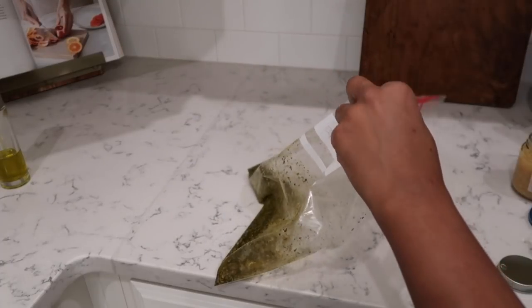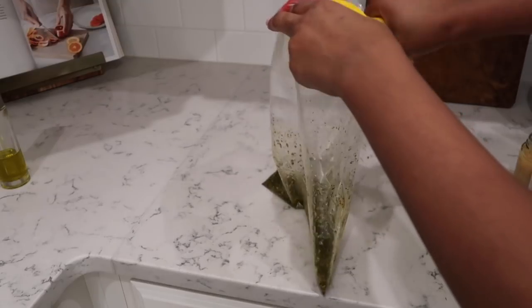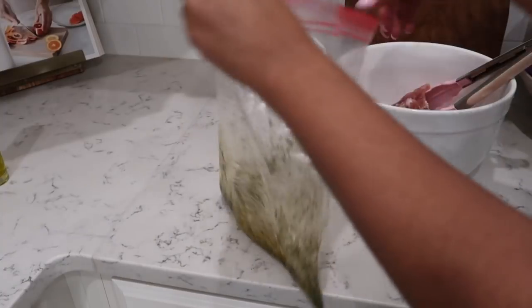Does anybody else have a hard time following recipes correctly? I always have to do my own little flair to recipes. So it stated to just chop up the lemon and put it on top, but I ended up juicing the lemon in the marinade. I just love lemon.